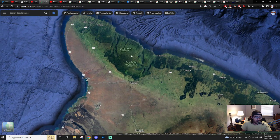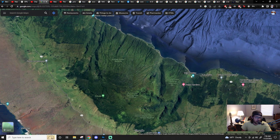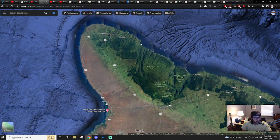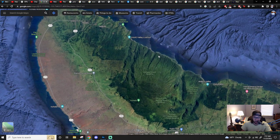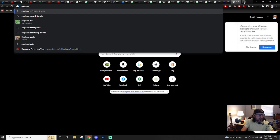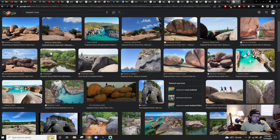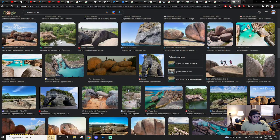Pololu Valley. So here's Kohala, here's Pololu Valley, and over here, Waipio Valley. Essentially they were talking about this stretch here, where corresponding on the other side of the scarp is Waipio Valley. So in this region, cliffs have an abrupt change in topography. They remind me of, I want to say, the Elephant Rocks. I'm not sure if that's the right name. Something in Thailand or somewhere.